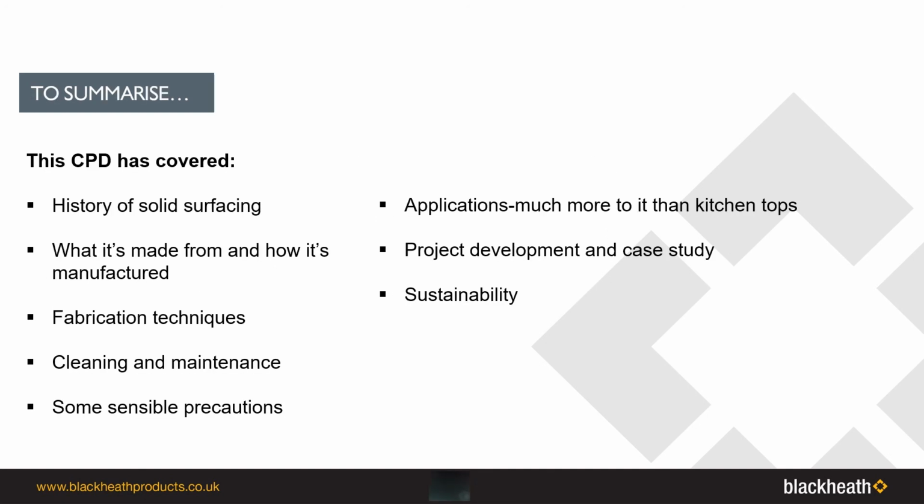So, to summarise, this CPD has covered the history of solid surfacing, where it started, how it was developed, why it was developed, then what it's made from and how it's manufactured, fabrication techniques, but we're finding new ones every day, cleaning or care and maintenance of the products, some sensible precautions, applications, much more to it than kitchen tops, but again, I say, we keep finding new applications every day. Project development and case studies, and sustainability.